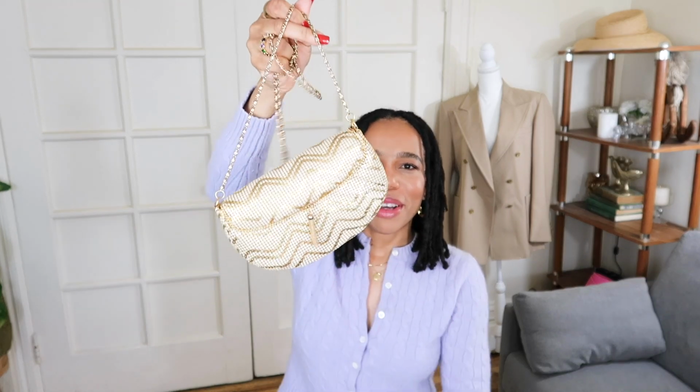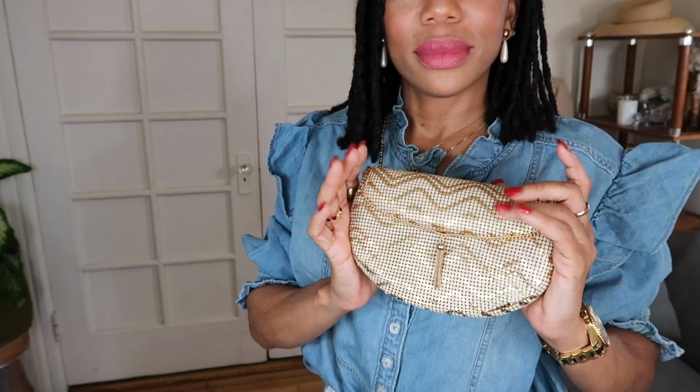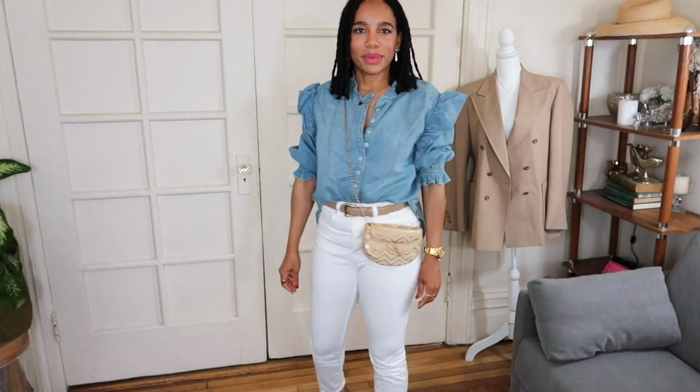I love the little chevron-esque print on it, and it's just different from the other typical ones I used to see. And yeah, it does hold my phone, if nothing else. It fits quite snug inside. I might be able to fit a key in there and a few cards, but it fits really, really perfectly inside. So this is what it looks like.